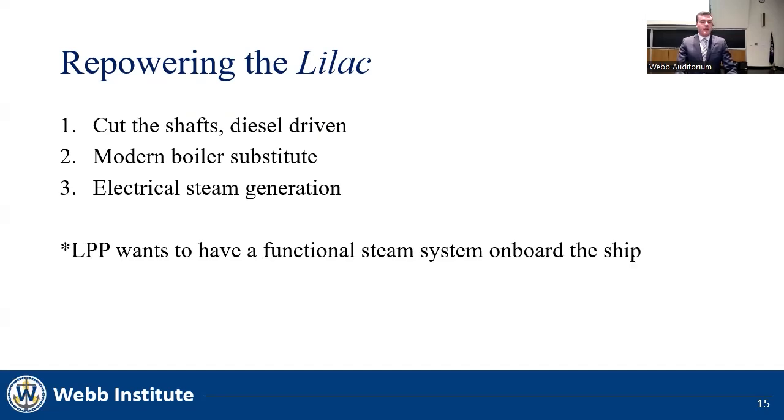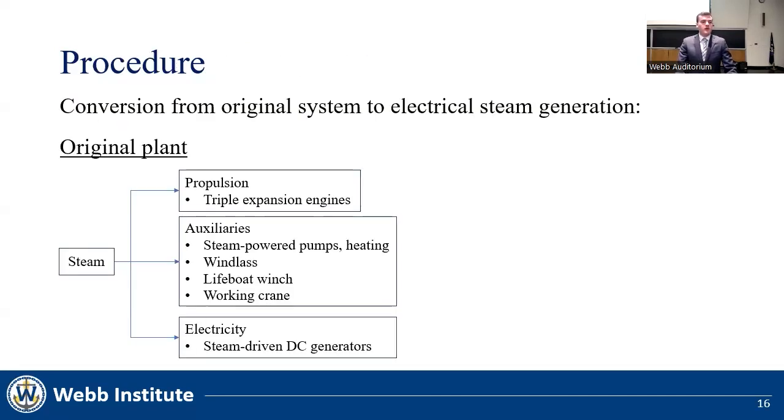Keeping in mind that the Lilac Preservation Project wants to have a functional steam system on board the ship, the first option was eliminated because it does not maintain the historical significance of the ship. The second was also nixed because we do not believe an oil-fired boiler will stand the test of time with respect to environmental regulations. Therefore, we chose the third option, to generate steam using electricity. Therefore, a conversion from the original system to an electrical steam generation system would need to be designed.